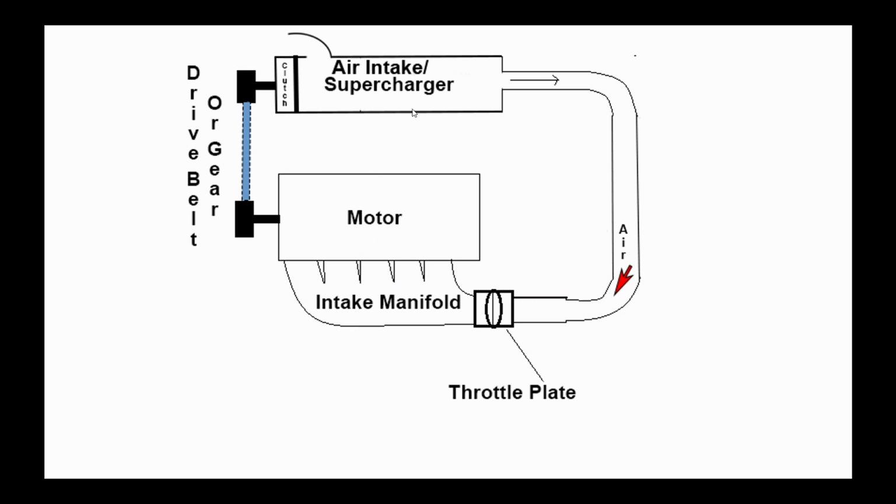Sometimes you'll hear people refer to this as forced induction. So now this clutch kicks in. So now the motor is actually driving that supercharger. And that supercharger is just like a big air pump, a huge fan, if you will. So now it's forcing air down this pathway into the throttle plate. Since you grabbed that throttle and you pulled it in all the way, that throttle plate is wide open. Now this air is being pushed down through here into the motor, so the motor can actually get enough air to go along with the fuel and give you that extra power that you need.